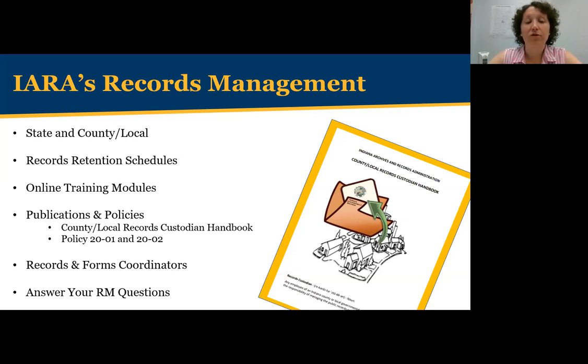We also have a few training modules that are online. We have a lot of different publications and policies. I've mentioned 3 there. The County Local Records Custodian Handbook, which I believe was created last summer, is very helpful. It has a lot of information on what to do with records management, what is a record, what isn't, how do you dispose of them, that sort of thing. I use it on a daily basis, so I highly recommend the handbook.